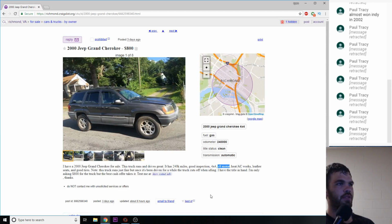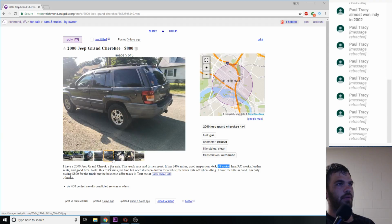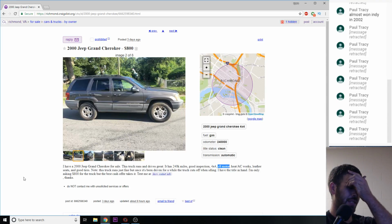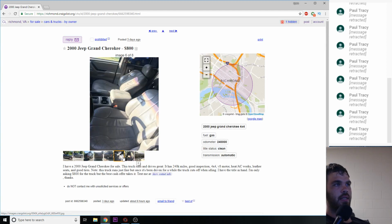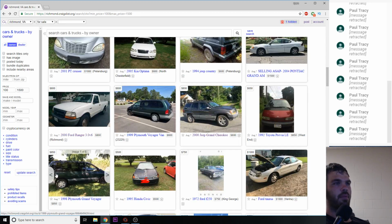Says this truck runs fine once it's been driven for a while. The truck shuts off when idling. So, yeah, no. I would say to avoid V8 Cherokees unless they are really well taken care of and don't have a whole ton of miles. This thing has a ton of miles, and it's taken care of. It looks like the interior is pretty decent, but 240,000 miles, nah, man. These Chrysler V8s they were putting in these things had issues, and with those kind of miles, I don't want to be a party to it. Not for $800. So yeah, that's a no-go.